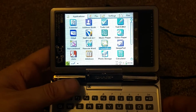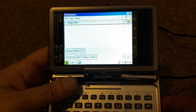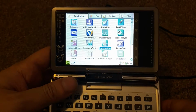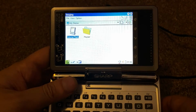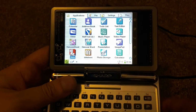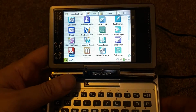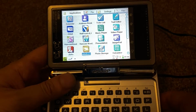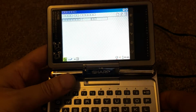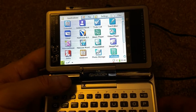Presentation, this is maybe the Pocket PowerPoint, I guess. Yeah, image files, okay. Image pad. This is like the photo editor for this, I guess. G-Show, I wonder what this is. No, I don't know what that is. Database. Yeah, it can't display Japanese characters.